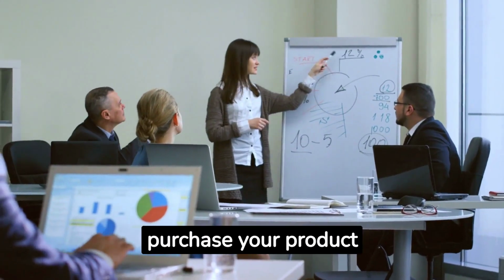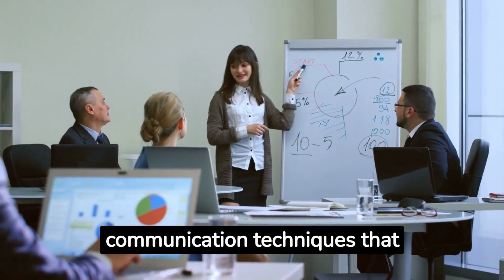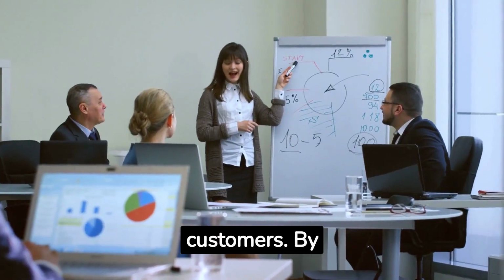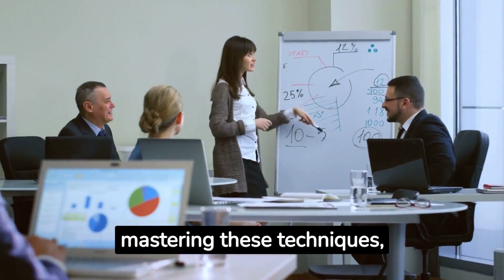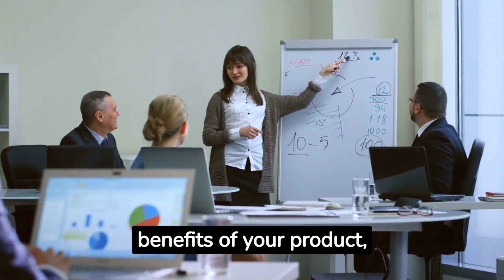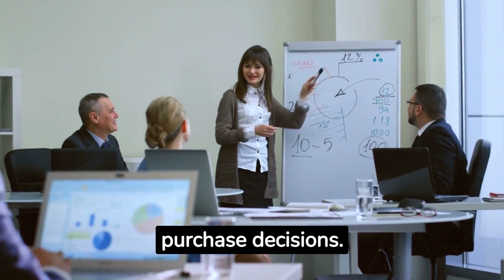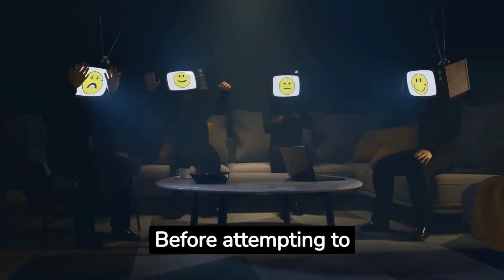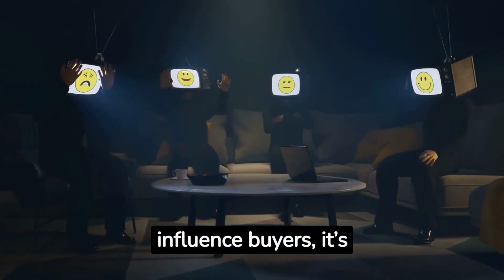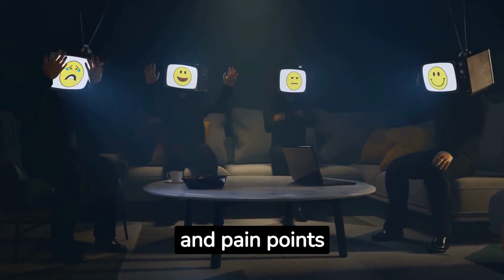Influencing buyers to purchase your product requires persuasive communication techniques that engage and convince potential customers. By mastering these techniques, you can effectively communicate the value and benefits of your product, address buyer concerns, and ultimately drive purchase decisions. Before attempting to influence buyers, it's essential to understand their needs, motivations, and pain points.